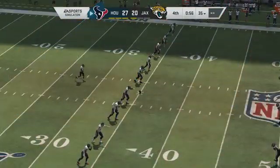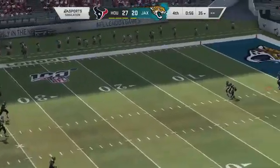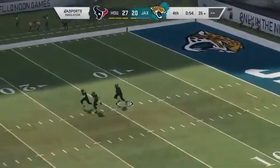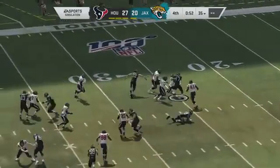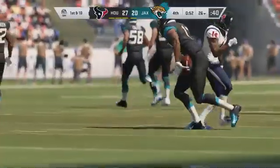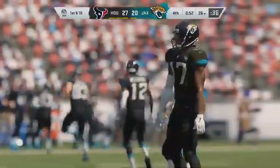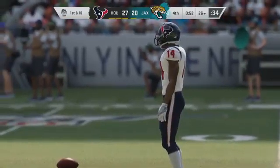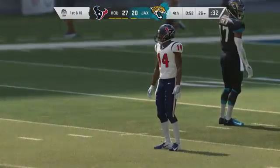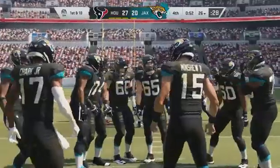So after the touchdown, here's Fairbairn now to kick it away. This will be fielded at the 6. And he'll take it up past the 25 to the 26-yard line. So now the Jags down 27-20. And time, a huge factor. They need a touchdown and the PAT to tie it as they come up 1st and 10.